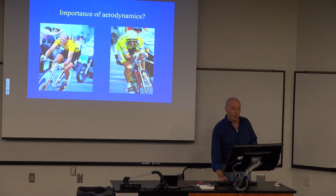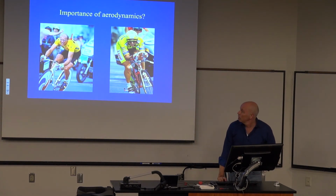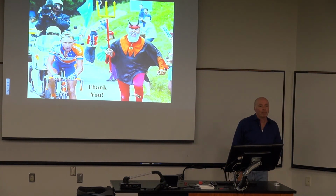If you look at the red arrow, I think nobody has ever accounted for the ponytail, this aerodynamic drag in an event. And there you have it.